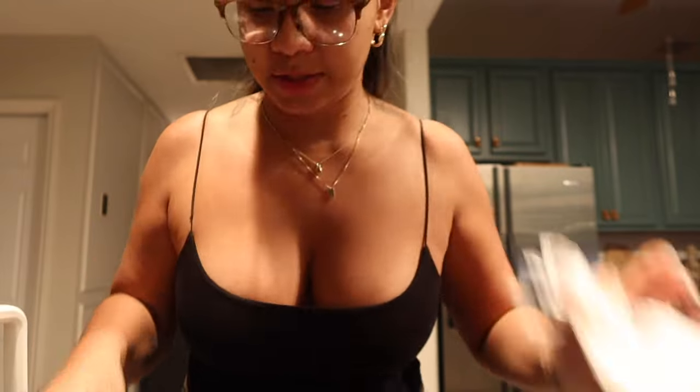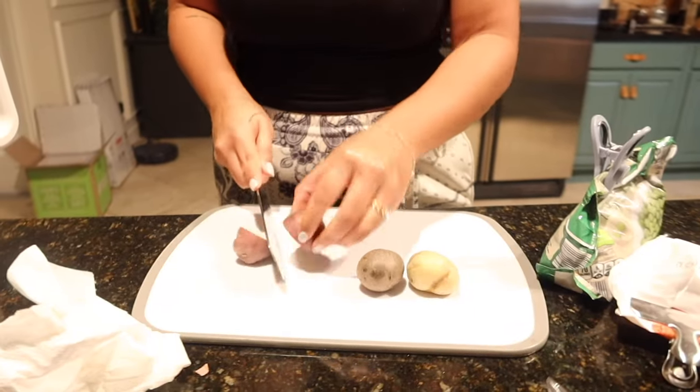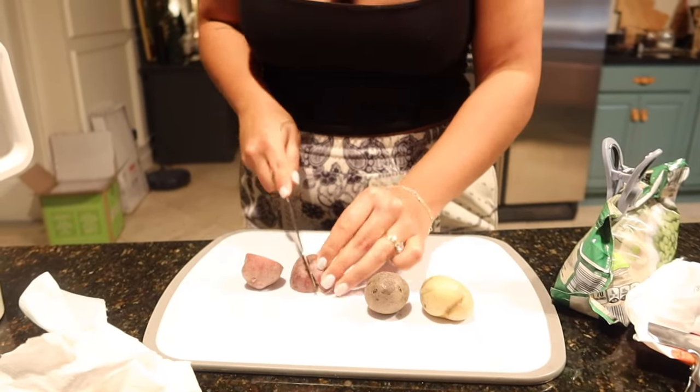So like I said, chicken, potatoes. I just have three little potatoes left, so that's perfect. Carrots, and I have peas, so I'm just gonna throw them in there. And I'm just going to chop in small pieces.